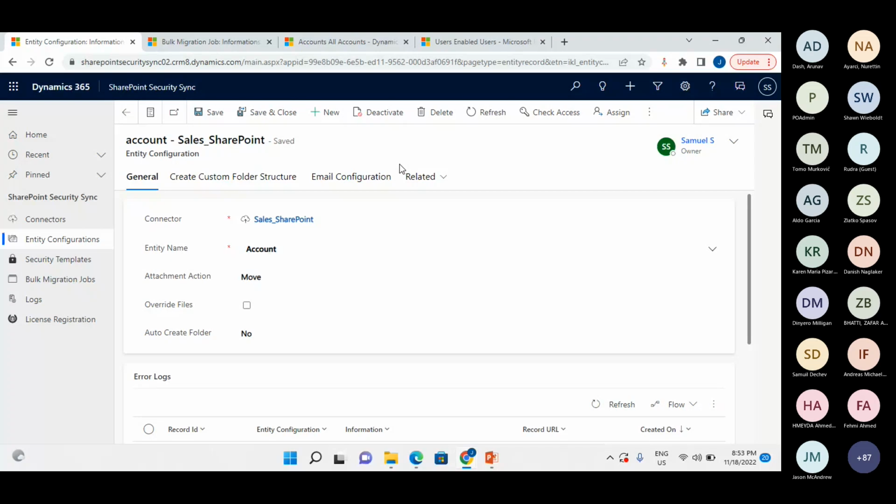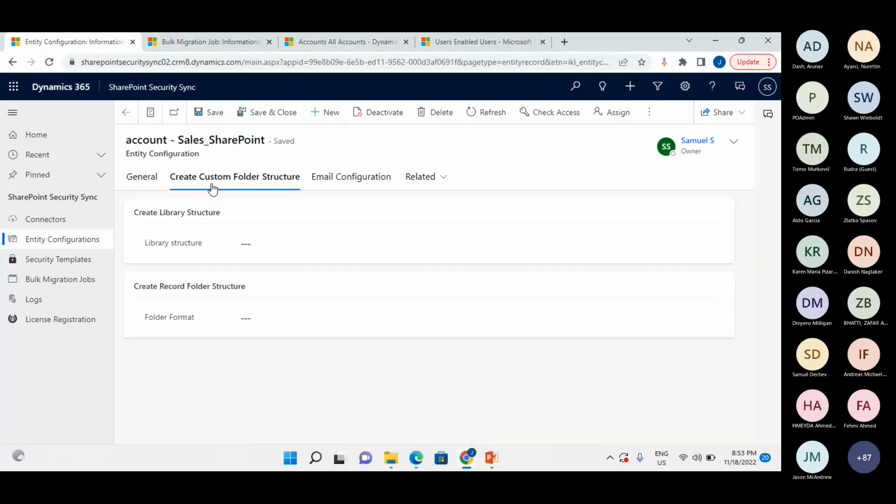So this is where you need to create a custom folder structure. Let's say I want to create a custom folder structure for my account entity, and this organization wants, for the year 2022, let's say this is the current running year, Jan 2022 to December 2022. This is the record folder which I need to be created in the SharePoint, and any account for which a document has been uploaded should be moved to the respective folders in the SharePoint only. So how can we achieve that?